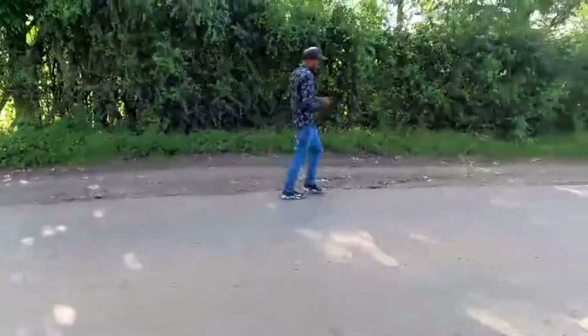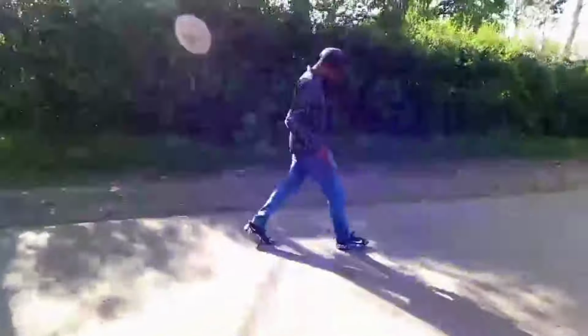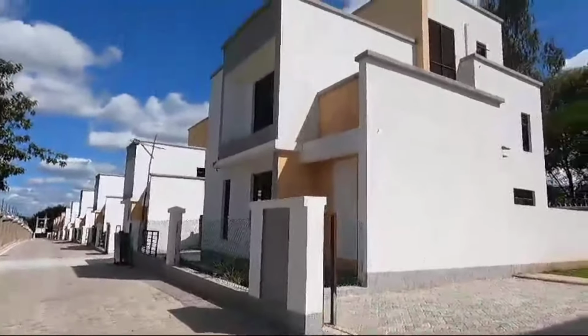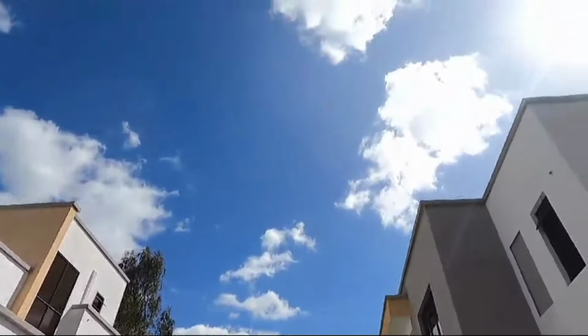I'm in Ongata Rongai, RIMPA, to bring you this amazing 3-bedroom flat roof with DSQ sitting on a 50 by 100 plot for sale at 15 million. Without further ado, let's see what we have here.